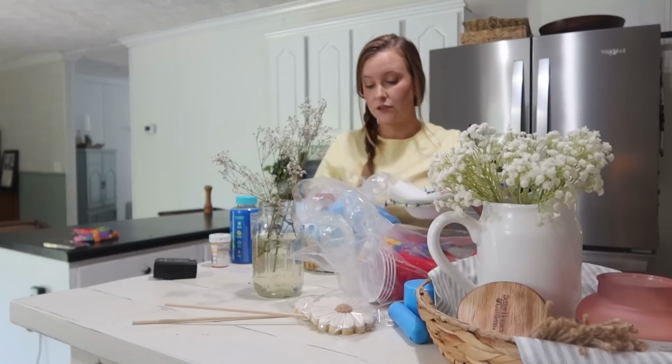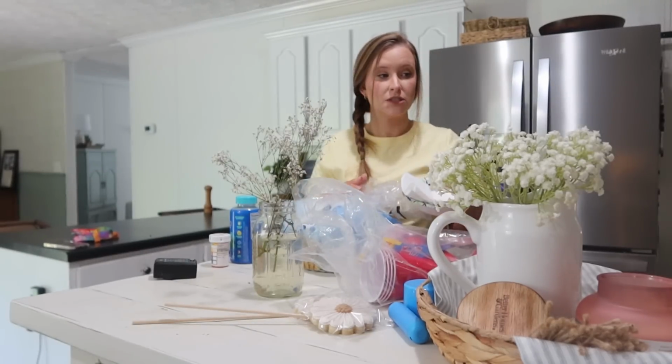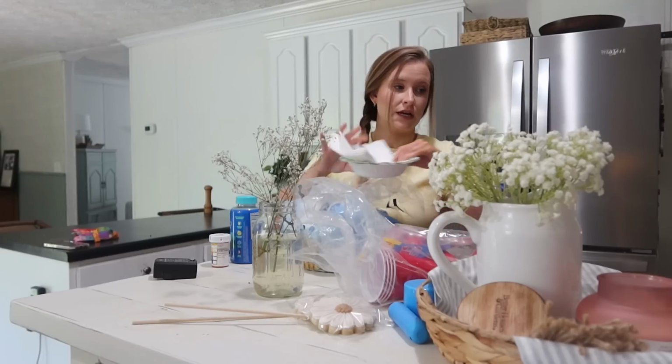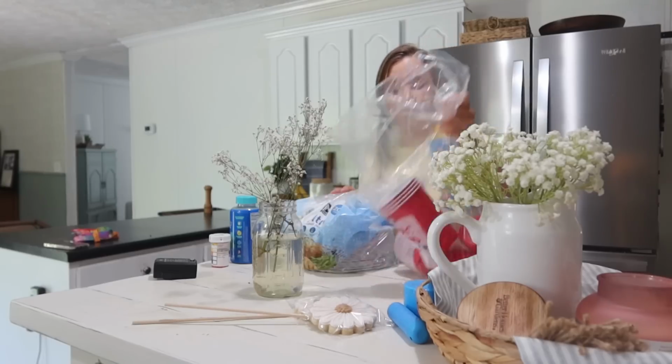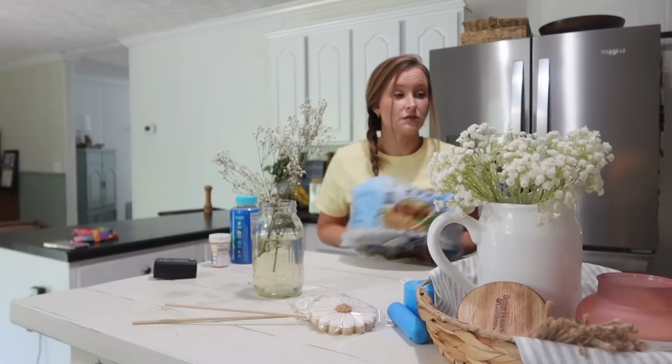Some of this stuff I don't really know what to do with because I need space in my cabinets first. So I think I'm just going to leave these paper products sitting on the island until I can figure out where I'm going to store them, because right now I have no room.